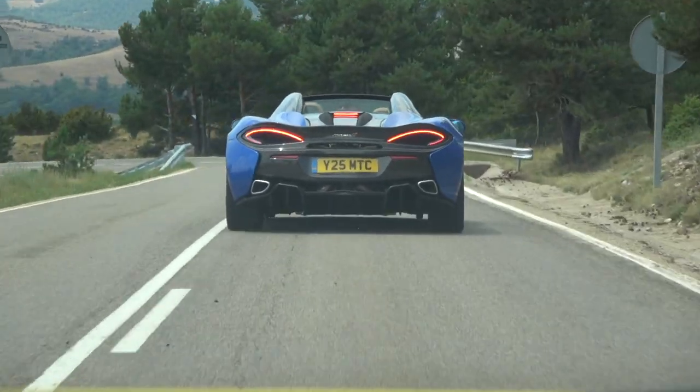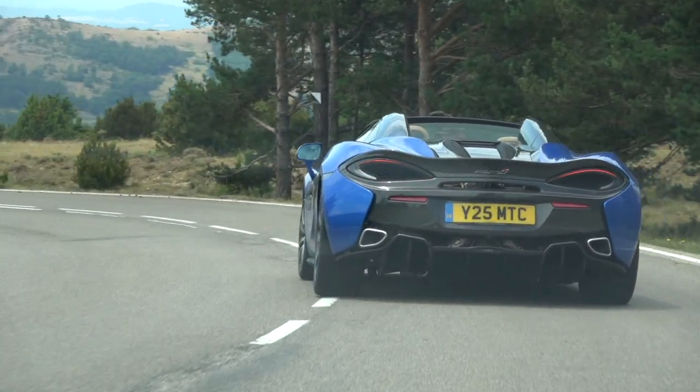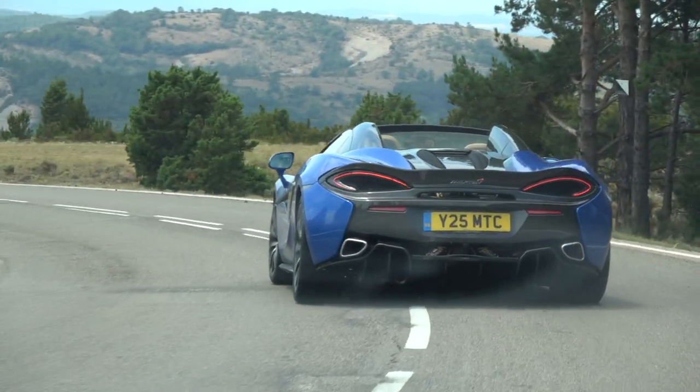Now, I'm interested in your thoughts on this because you recently decided to take the roof off your Lotus. Yeah. So the roof could always come off, but they tell you don't do it. You're like, I'll take it off anyway. And that changed the car for me.